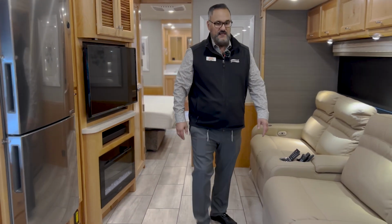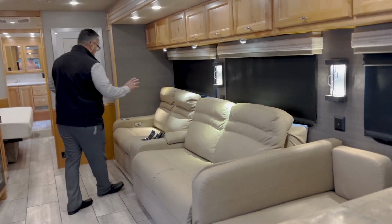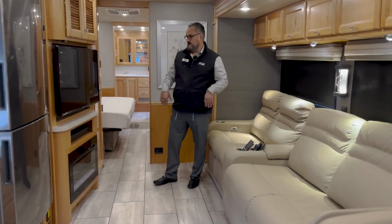Now this dinette will turn into a bed. This couch turns into a bed, so you can sleep 2 adults here. These will not turn into a bed. These are just recliner only. So plenty of sleeping for the whole family.